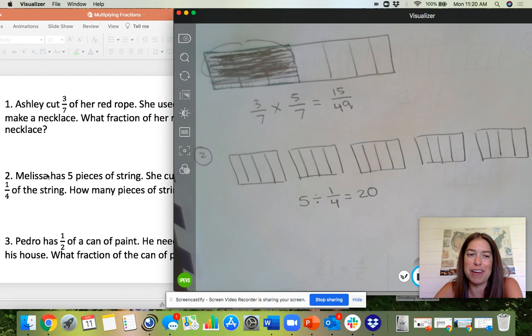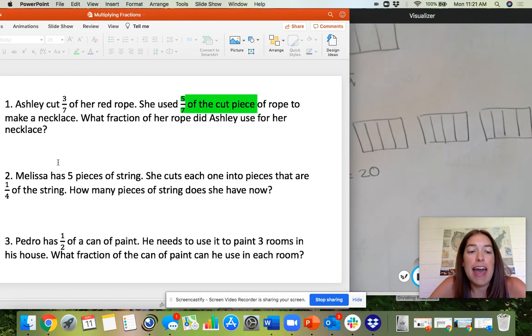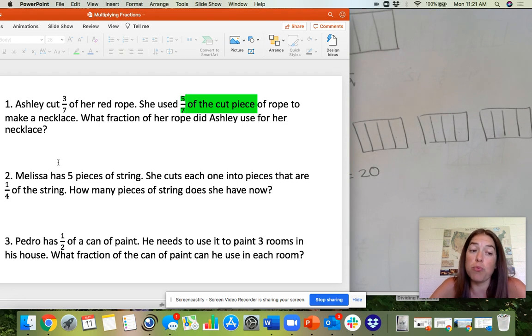All right, last one. Pedro has half of a can of paint. He needs to use it to paint 3 rooms in his house. What fraction of the paint can he use in each room? Go ahead and draw out what you know.